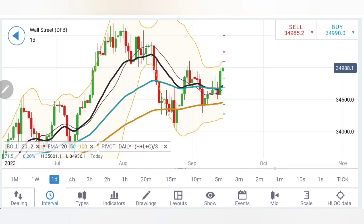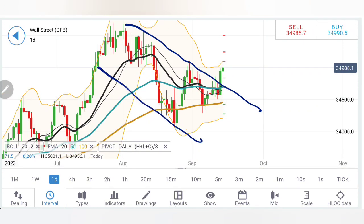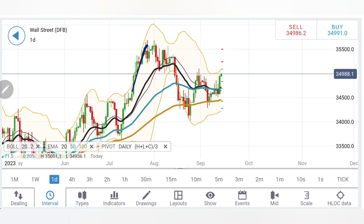Coming to the daily charts, first of all, this was the bearish trend in which US30 was trading. It has breached this channel. Also, we have seen that this is a flag formation. It has breached the flag. This is a bullish sign here.